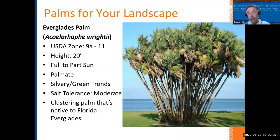Some, if they get any aerosol salt spray on them at all, they succumb to it. So it's going to be important to think about that salt tolerance, especially with where you live in Nassau County. But a neat thing is, like I mentioned, this is one of our native palms, and it's native to the Everglades.